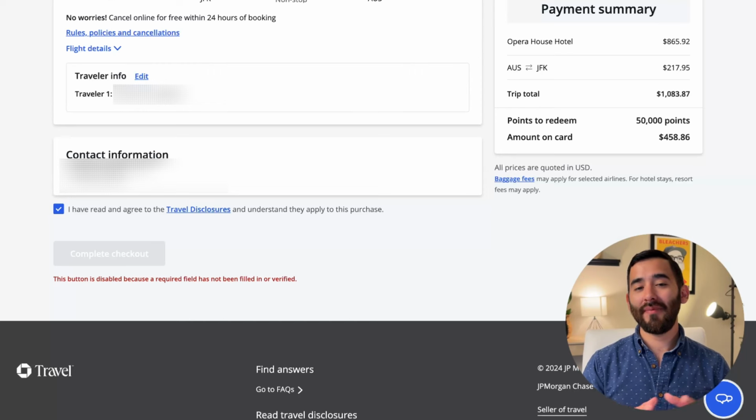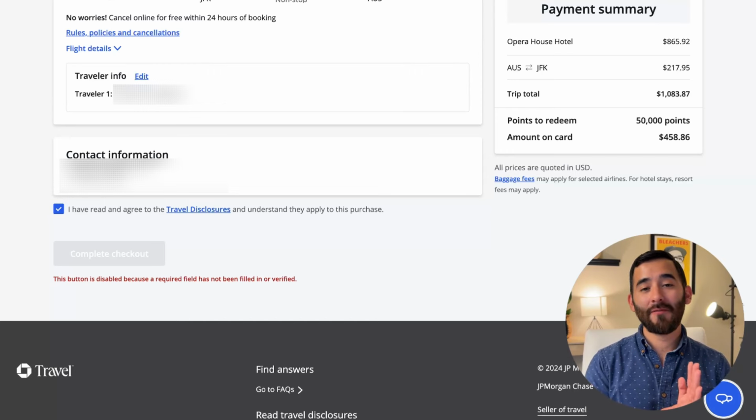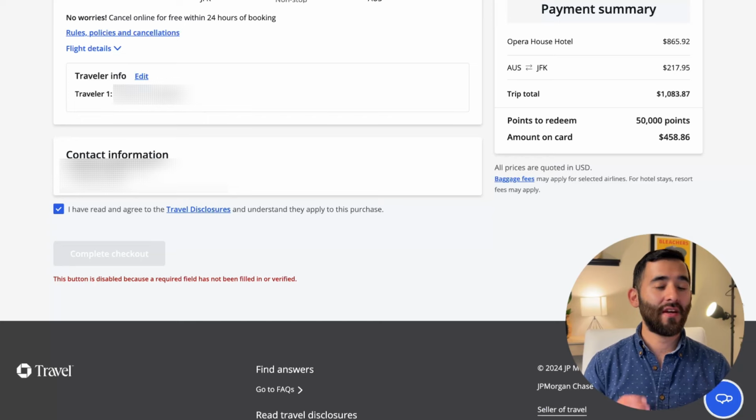And then you'll receive a confirmation email of your reservation. Make sure to take those booking codes, keep them somewhere safe, and make sure to enter that reference number into your airline app so that way you have that available on your phone as well. And then you'll also want to call the hotel or send them an email just to confirm that they have your reservation, since you are booking via a third party.